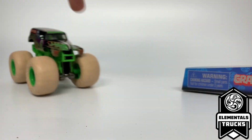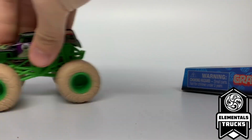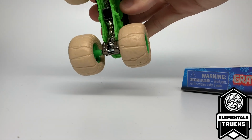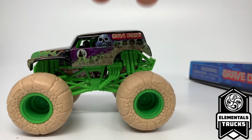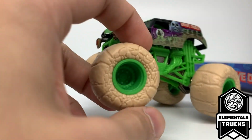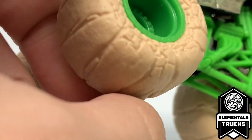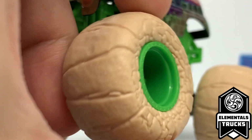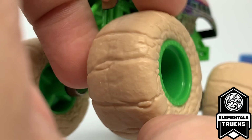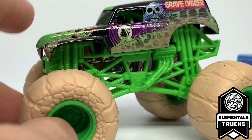And as far as rolling goes, it rolls pretty well. People were worried about them not being able to roll well, but they roll just as good as a normal BKT tire, which is surprising. So there it is, the Elemental trucks. I'll get you guys some good angles of this. So here it is, the actual detail of the tire itself. And there it is on the front of the tread. I don't think the pattern is repeated. It looks like it is, but it's not. So it's actually a fully detailed pattern.